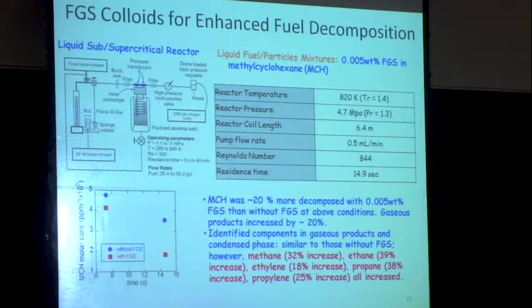People have thought, I'm going to use the fuel to absorb that heat. But the problem is, if I use the fuel to absorb the heat, the fuel starts heating up, and I get to a temperature where the fuel starts cracking and I start forming coke, a carbon deposit on the surface in the fuel lines. So that doesn't work. What people would like to do is lower the temperature where the cracking starts before the coke starts to form. And you can do that by adding catalysts to the system.